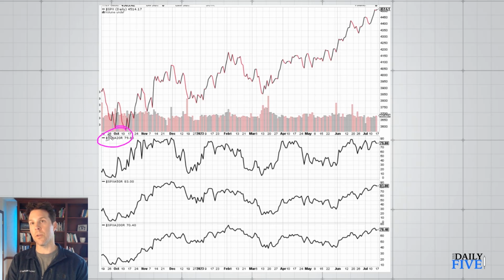So this is the number of stocks over their 20-day, over their 50-day, and over their 200-day simple moving averages. And what we can see is that the stocks over their 20-day, even though they've kind of peaked out, have been trending sideways. So this is a sustaining type indication. We've seen before where they kind of come up and peter out, and they come up and peter out.